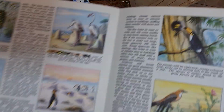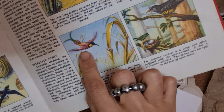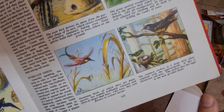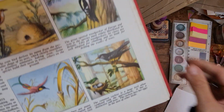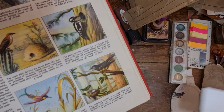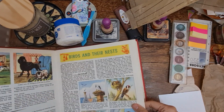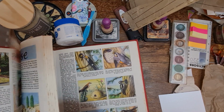So these are my options. So I've got these. And the hummingbird looks gorgeous there. Even this one with the nests. But it will take up quite a lot of the page. So I'm not sure whether to do that. Or there's another one on page 55.